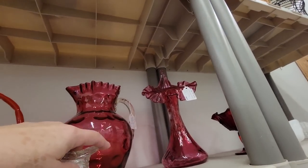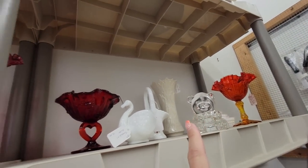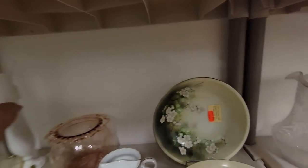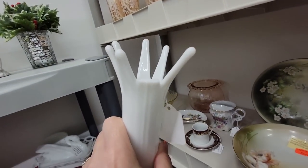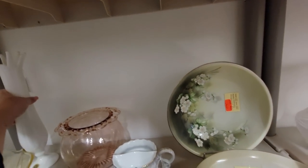Fenton Jack in the Pulpit. Ooh, $78. $25. Ooh, look how pretty that one is with the heart. It's $40. Here is a Westmoreland swung for $15. I think I can do that. Oh, no, I can't. It's broken. It's got a finger broken off of it. Well, I thought that was going to be great.